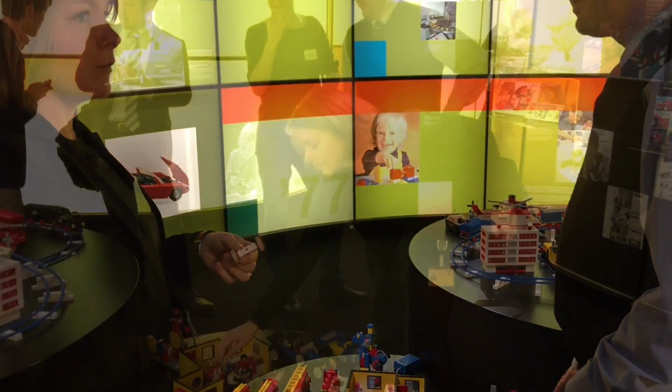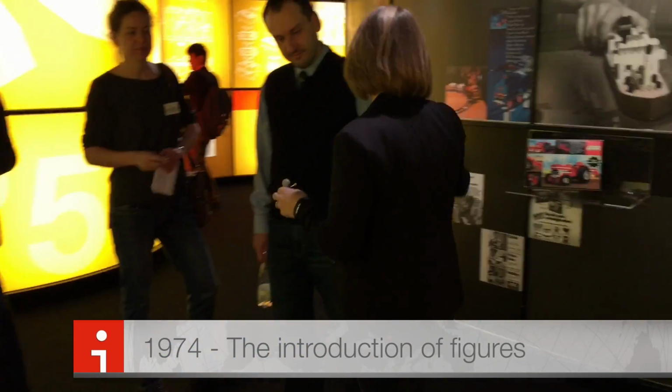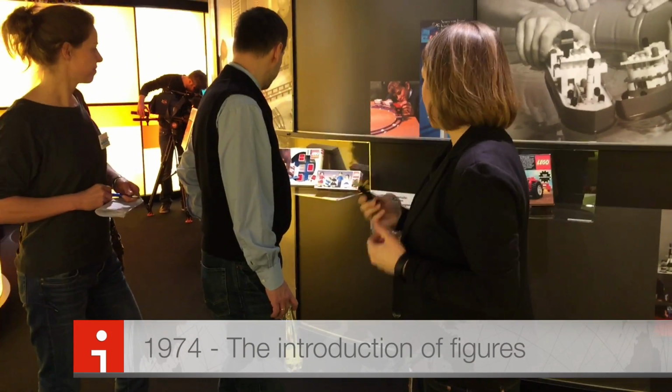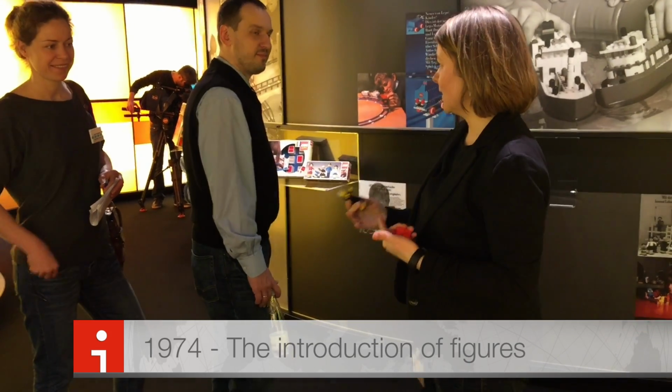You saw the town plan. 1974, we add this set. We have it over here in line, box number 200. It is a very popular set with these Lego figures. Now we can role play in Lego play.